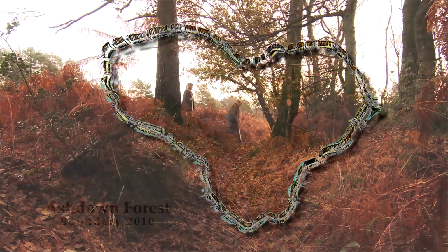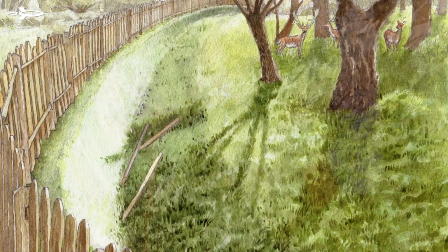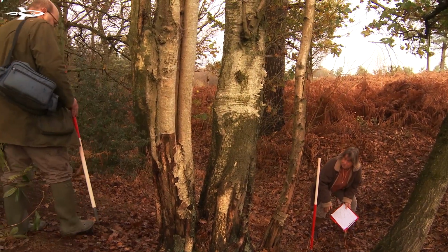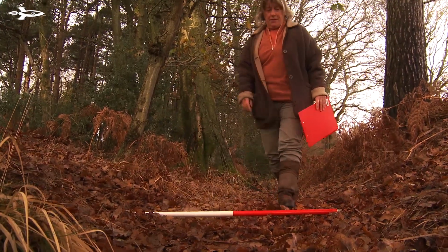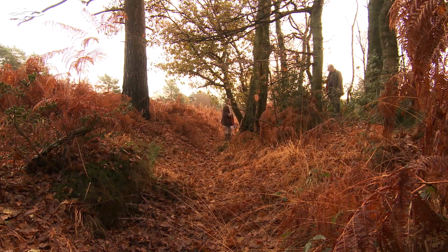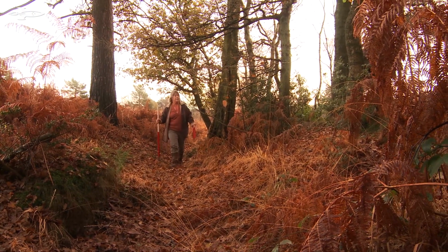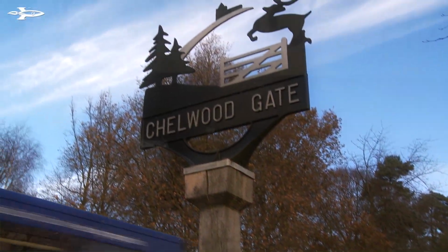Part of the historic forest was enclosed by a pale, a ditch and a bank, with the ditch to the inside, with a wooden fence built on top of the bank to prevent the deer escaping. The pale was first referred to in records from the 13th century, and is still visible as a bank and ditch in a few places. Access through the pale was by gates or hatches, and some of these survive today in place names such as Chelwood Gate and Chuck Hatch.